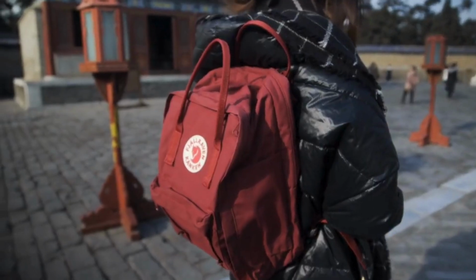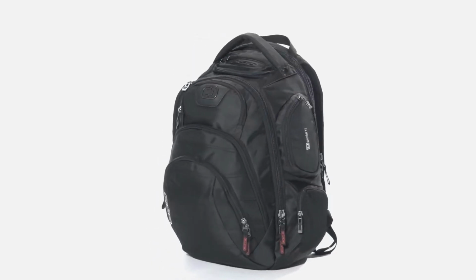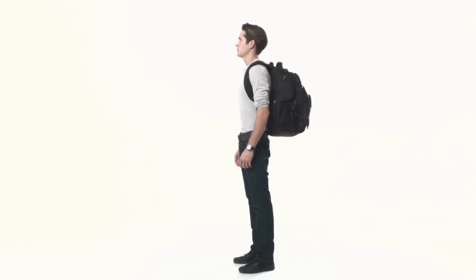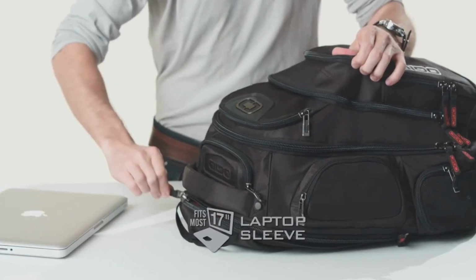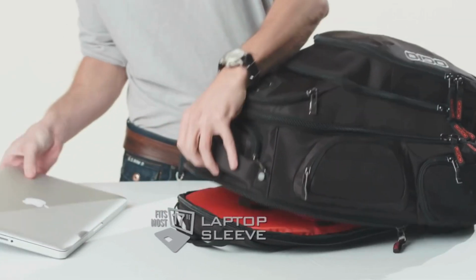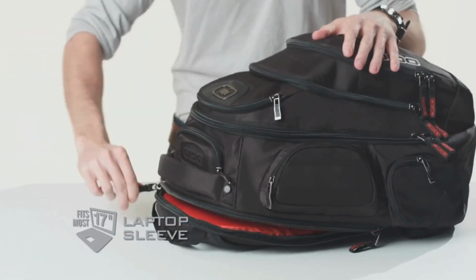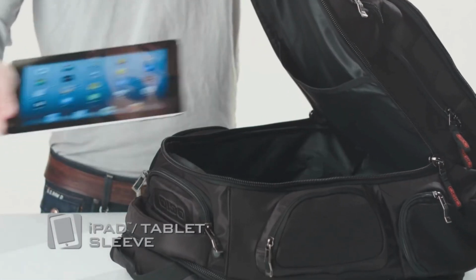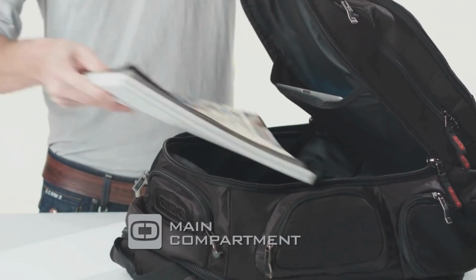Coming at number 4, Osprey Farpoint 40 travel pack. For my money, the Osprey is the perfect function over form bag for daily use. I have owned this bag for several years, lugging it to 3 different continents on countless trips for work, pleasure, and family time. It's endured rainstorms, snowstorms, and more unexpected layovers than I can name, all without showing much wear at all. You can judge yourself from the above photo.